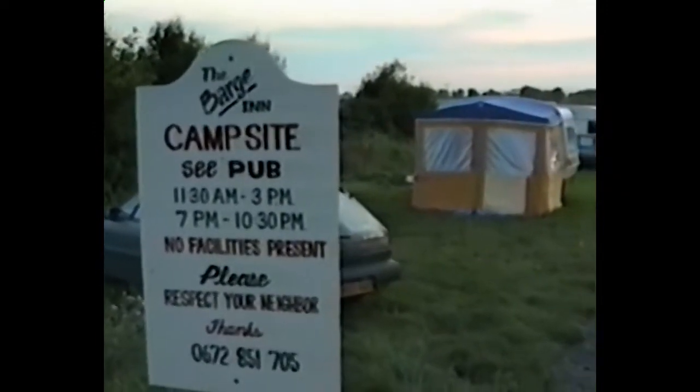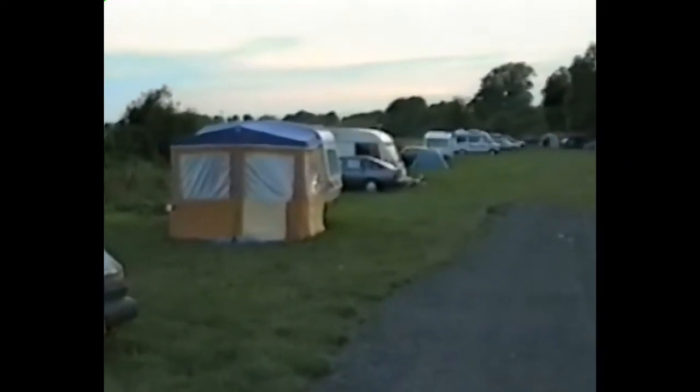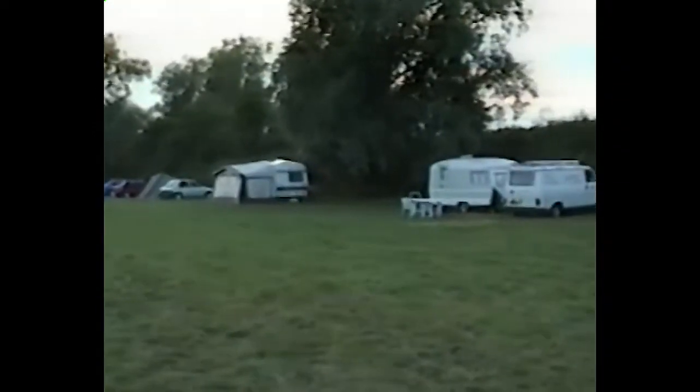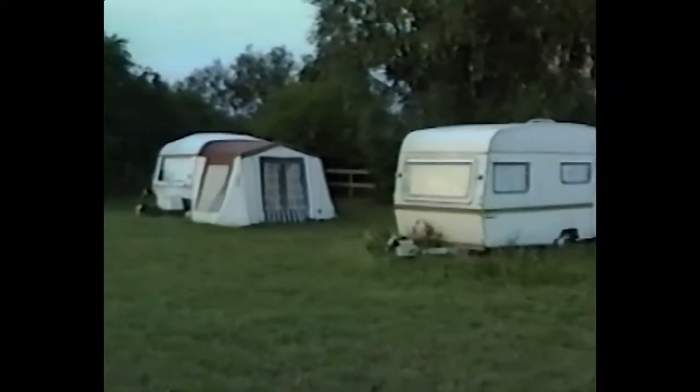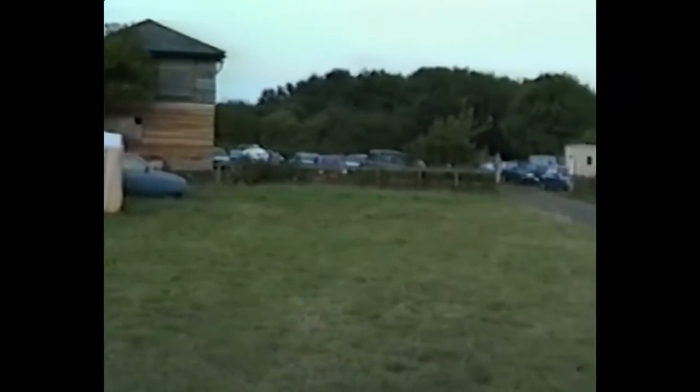Well, I want to do a quick commercial for the Barge here, because this pub is the place to be if you want to network with people right there in Alton Barnes, find out where the new crop circles are. And June and Adrian, who run it, are so nice. And for a very reasonable fee, you can pitch your tent there, or you can rent a small house trailer from them. I highly recommend it.